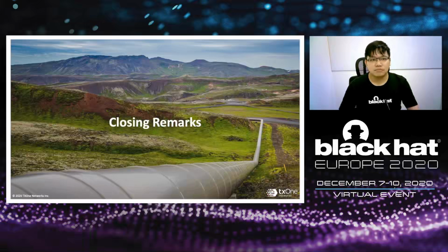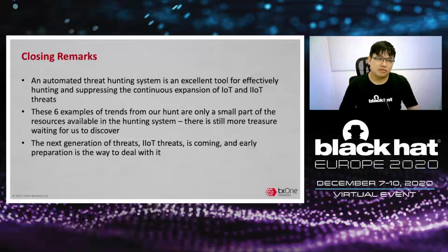And now, closing remarks. We believe three things. First, the automatic threat hunting system is an excellent tool to help us hunt the continuously expanding IoT and IIoT threats. And the six examples of trends here are only a small part of the resources available in the hunting systems. So there are still more treasures waiting for us to discover. And the next generation of IoT threats is coming. So early preparation is a way to deal with it. We believe it will be a great update.